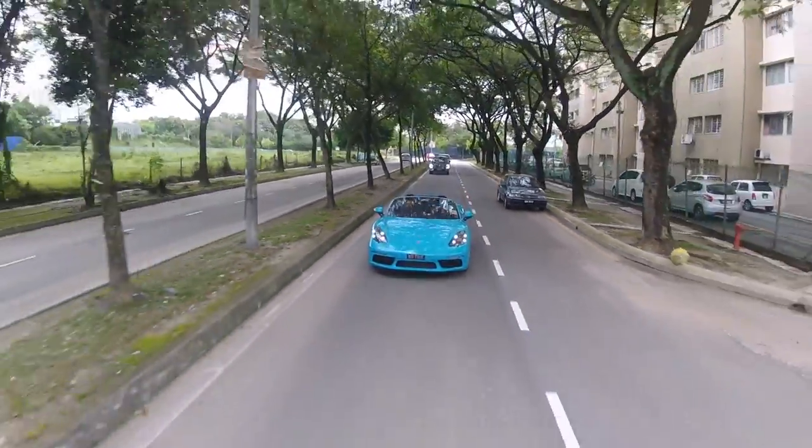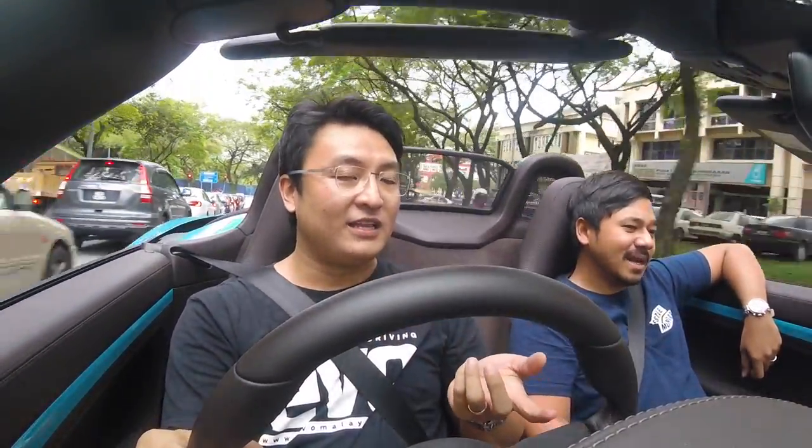Not in a C-class. See, the thing is this now. The 2-liter starts at what? 480? Yeah, around the late 400s. But that's the non-S. I know. It's 300 horsepower, right? It's a Porsche. And it's about the price of the SLC 300, in fact. The SLC 300 is quite pricey, 500 plus. They call it 300 now, but it's a 2-litre turbo, 245 horsepower, and it's 500 plus.